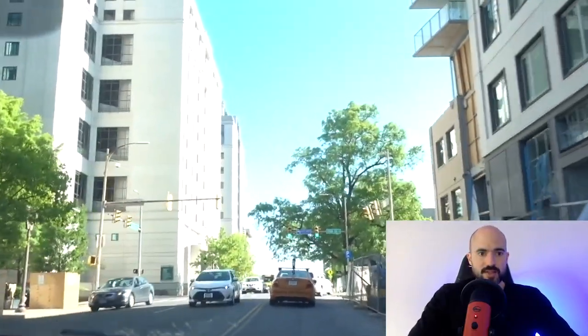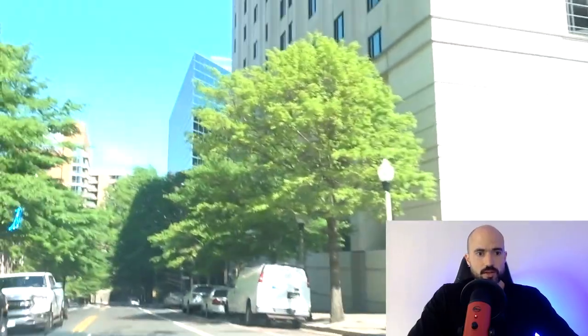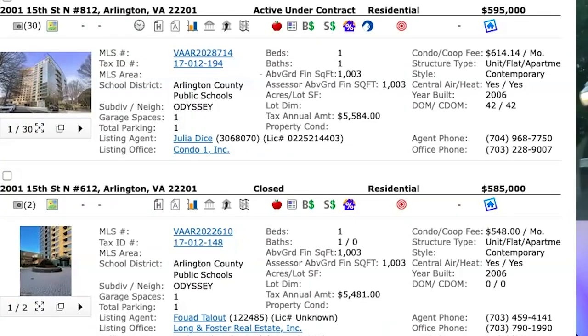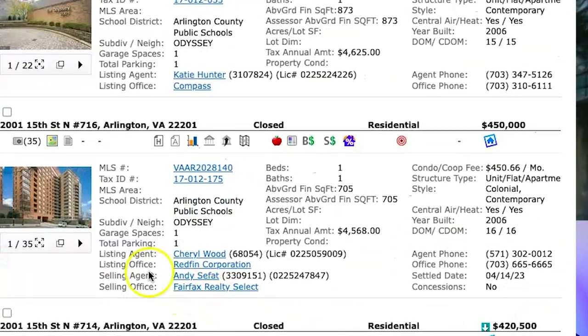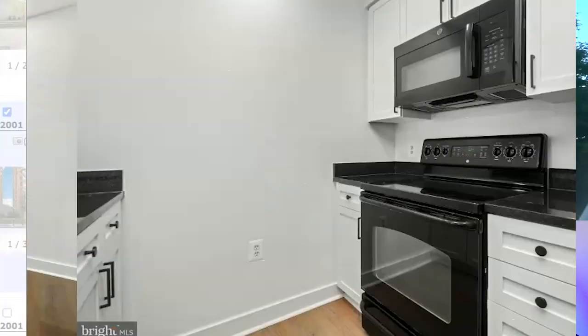So this is the actual courthouse building. That's actually the jail right there, the courthouse and jail. And we're going to head back down. Up here is actually the Odyssey building, which is a very modern building. It has the rooftop pool, nice views. Very popular building. And then you have Sushi Rock, which is right below it.